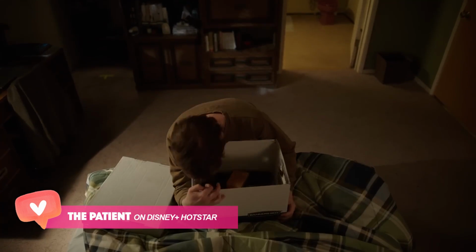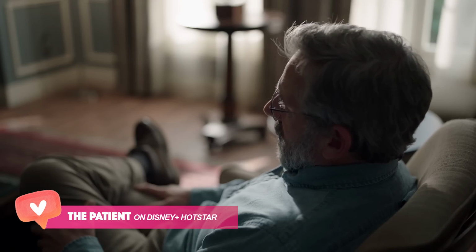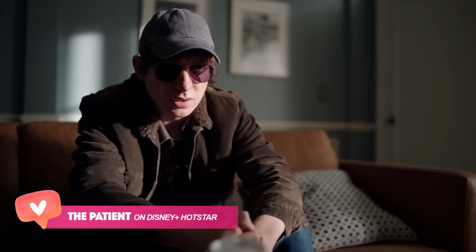Up next, we have The Patient. Again, pretty intense and serious. It's about a guy who kidnaps a therapist because he wants to kill people, and he's kidnapped a therapist to give him therapy. So it's quite a catch-22 situation for the therapist, who is played by someone you will really like watching. I don't want to give away too many details, but it's a really, really good show. Currently watching that. It's ongoing, but so good.